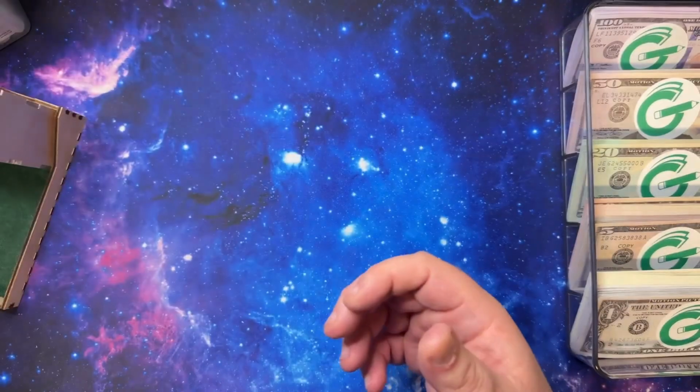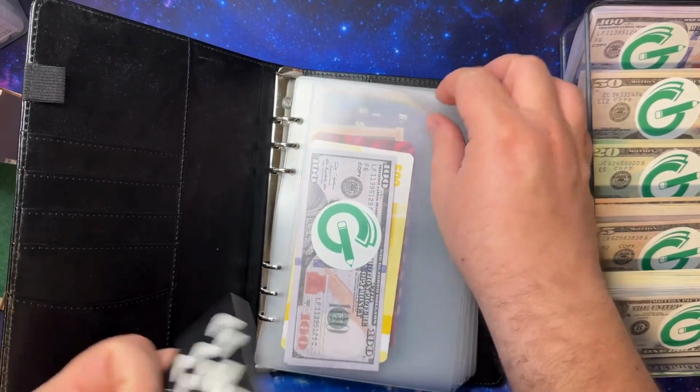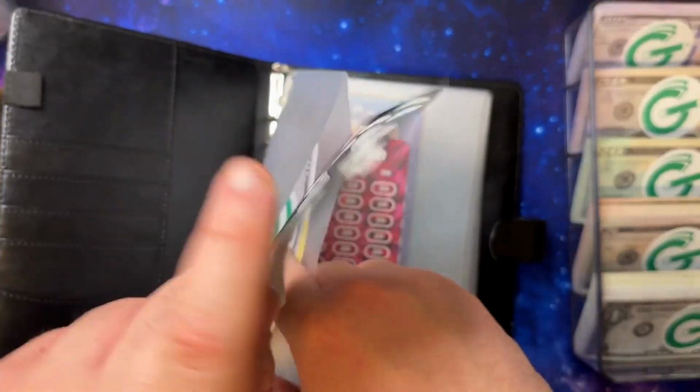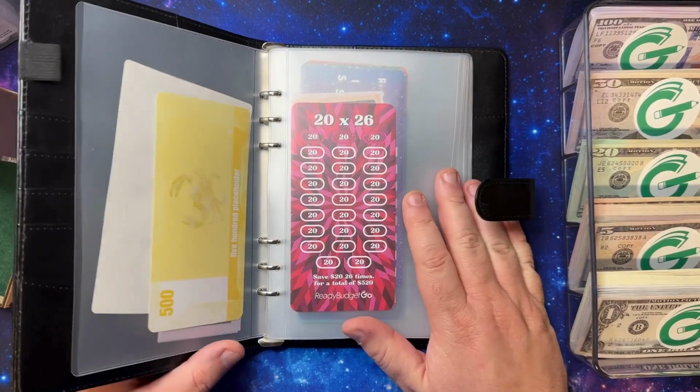So let me put this away. Oh, I need the stickers. And then I will reset, get everything tidied up here, and I'll be back to start with the regular savings challenges in just a minute.